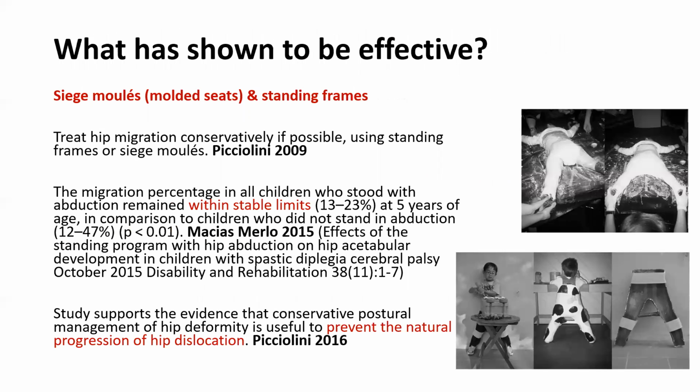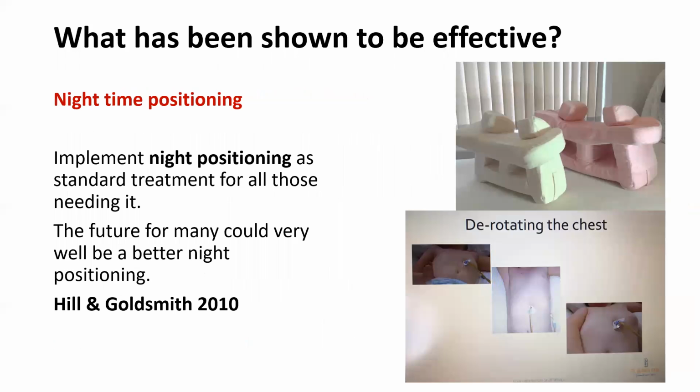What has been shown to be very effective is molded seats in the standing frames. Research is showing that these can really stop or stabilize hip migration. The other thing that has been shown to be positive is nighttime positioning. Even in adults, the posture can be changed.